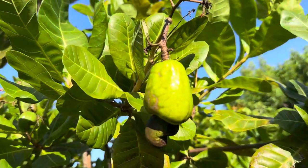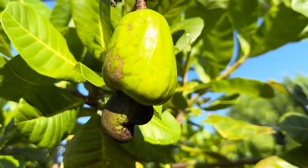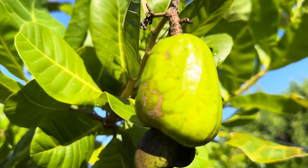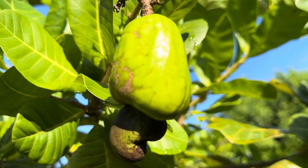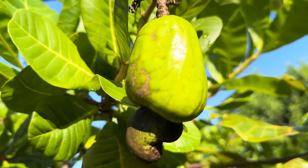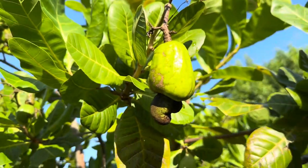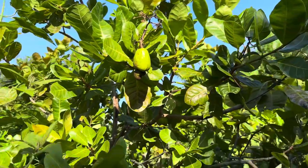So I showed this fruit 2 days ago and it wasn't even plump. When it's producing, it goes from super skinny and no size to that cashew apple. That's the top part. The bottom part is the nut. It's toxic, so you have to heat it up to neutralize the acid in it.